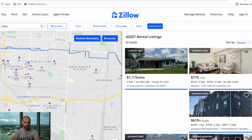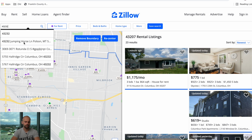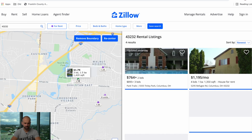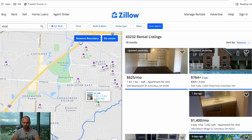If we go to Zillow right here, we type in the zip code, it'll tell us what the area is currently renting for. So as we look here at the area, this is 3-bed, 1.5 bath for $1,700. This is 3-bed, 2.5 bath, but it's 2,000 square feet, so it's way bigger. This is 4-bed, 1.5 bath, 1,600 square feet. Remember, ours is smaller. Ours is like 1,100 to 1,200 square feet. So it's $1,200, 1,350 square feet, 3,200 square feet. That's not even comparable to us. 4-bed, 2-bath, 1,400 square feet. 3-bed, 1-bath, 1,200 square feet.